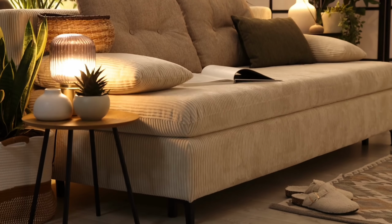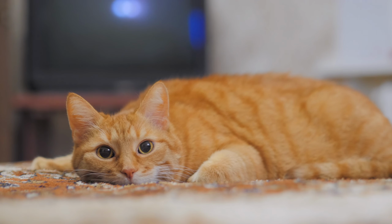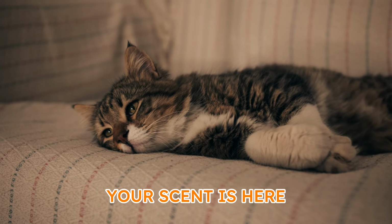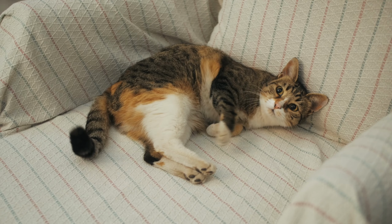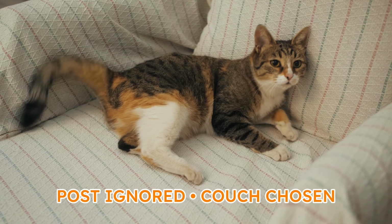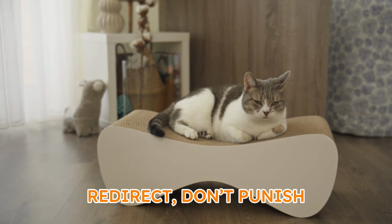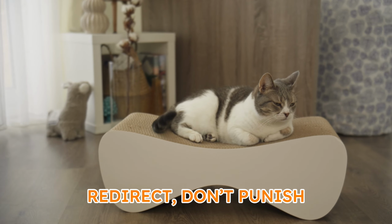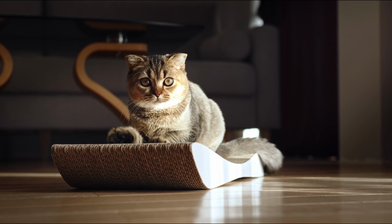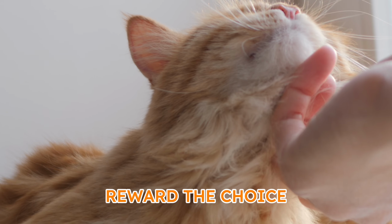From your cat's perspective, your favorite couch may actually be the perfect scratching post. It's sturdy, tall enough for a full body stretch, and carries the scent of the people they feel safest around. That's one reason cats are often drawn to furniture instead of the scratching post we carefully bought for them. Rather than trying to stop scratching altogether, the better approach is to provide attractive alternatives. Place sturdy scratching posts near favorite sleeping areas or beside the furniture your cat already uses, and reward them whenever they choose the post instead.